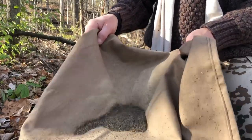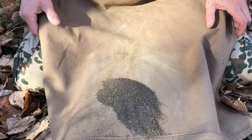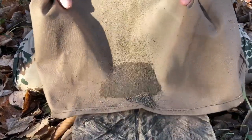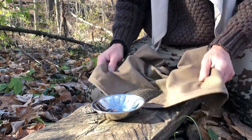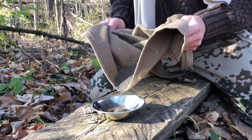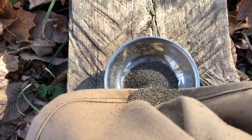People ask me all the time why I take the effort to go out into the wild and forage for food like this, and the answer is simple. It connects me to my past, connects me to my food, it connects me to the woods, connects me to my soul, and it connects me to the one who made that.